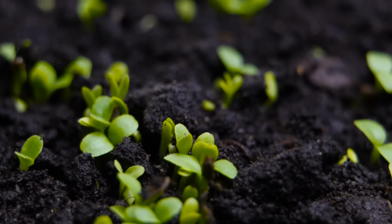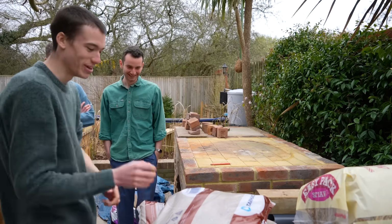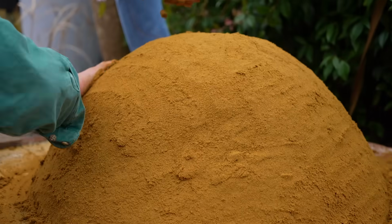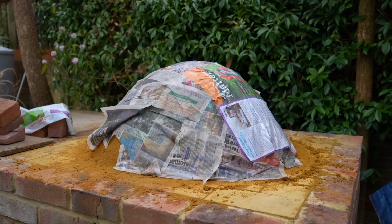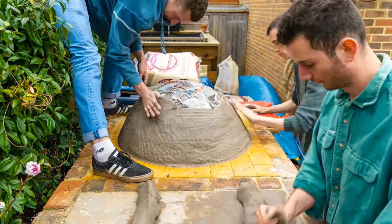Whilst I let the plants grow, I found the time to rebuild the pizza oven, and a couple of friends helped me out with this. Firstly, we made a large mound of sand. This would create the oven space inside. Over this we lay some sheets of newspaper to stop the clay from sticking to the sand. And then we finally built up a number of layers of clay.